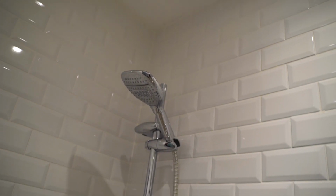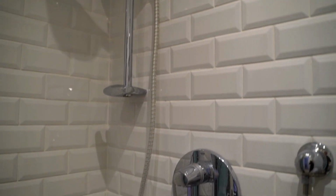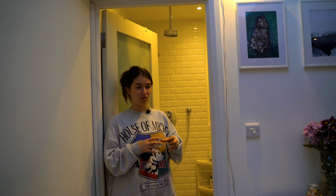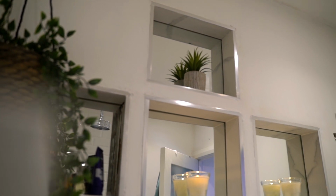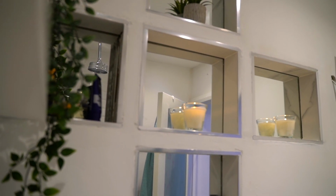I don't want to overload it because we have found that this space can feel really messy really quickly. If there's too much stuff, it just feels cluttered. So just as minimal as you can. And let's be real, you need 1 shampoo and 1 conditioner and 1 body wash. You don't need a bunch of stuff. So that's my discovery. And then we have our skincare products in the little glass units.